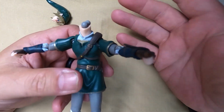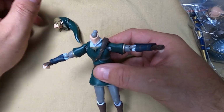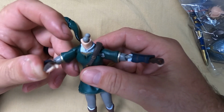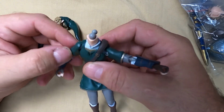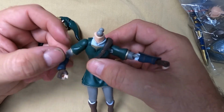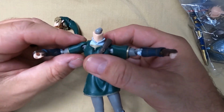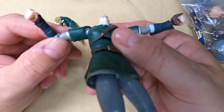And there goes his head again. That's going to happen a lot. Let me just set it here to the side. Sorry if anyone's squeamish out there. But the arms, I mean, other than the shoulder joints that are kind of wonky, but they're like, here, I'll pop one off. Well, I don't have to. You can see right in there.